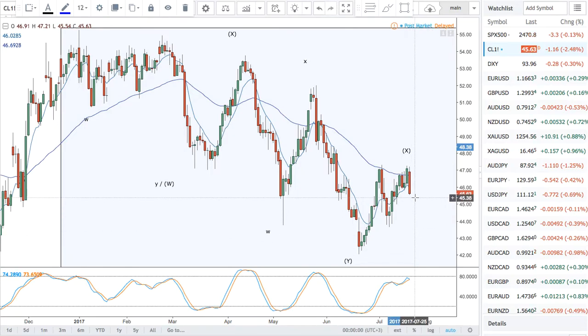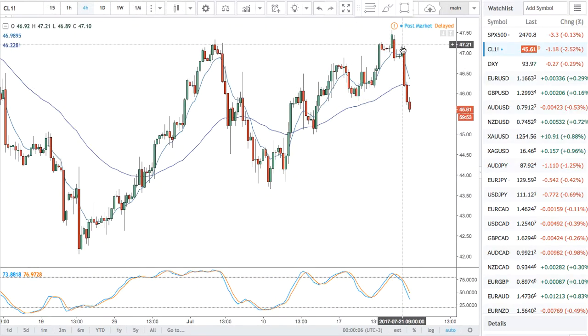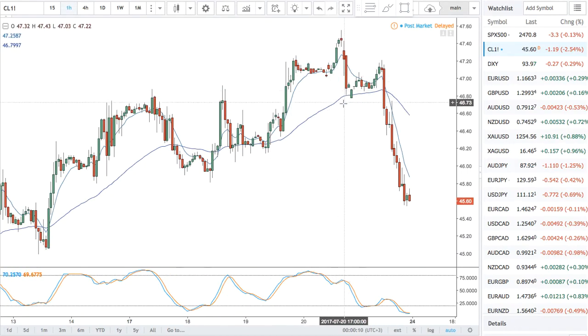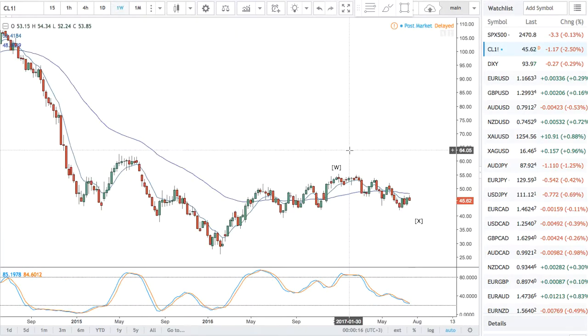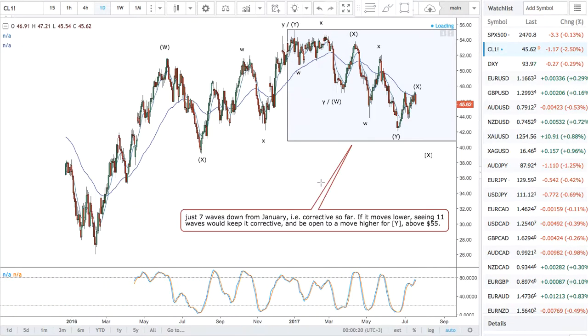So barring any type of reversal on Monday or Tuesday, I am looking for this to continue. When it broke the high here, there was a good signal today, which I missed. But in any case, there was a three-wave correction this morning and a move down here now. So in the bigger picture, I'm still bullish on this overall.